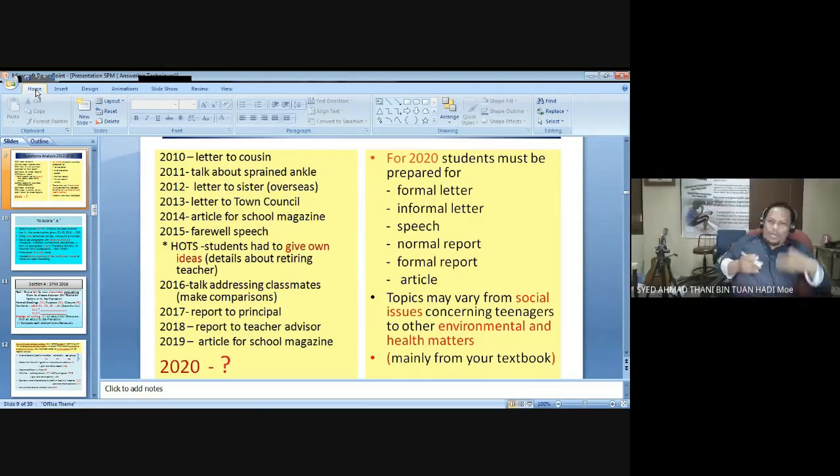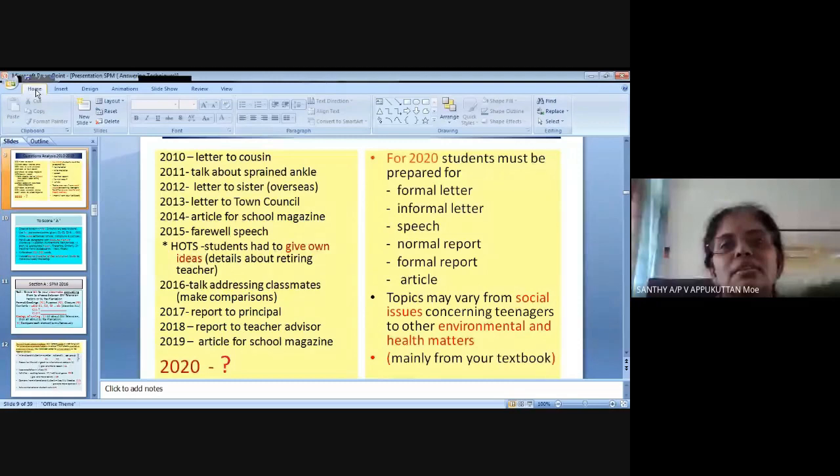Will it affect the marks, teacher Shanty? Logic wise it doesn't, so the marks will not be given. How can a teacher be teaching for 60 years? If you say 10 years, okay, teachers are retiring.